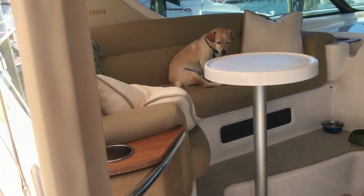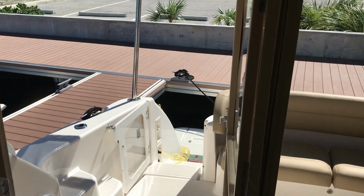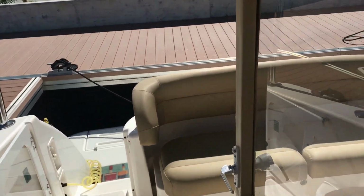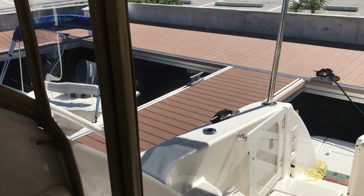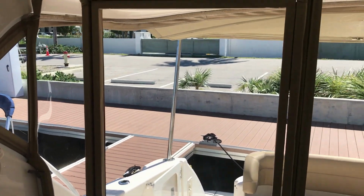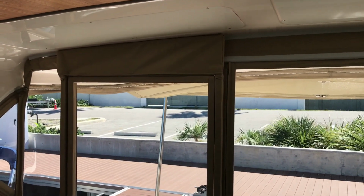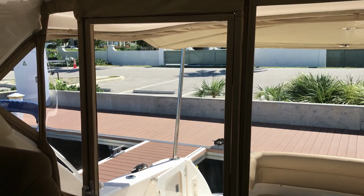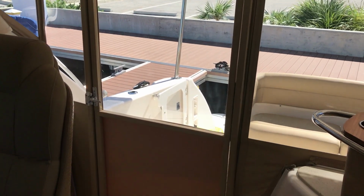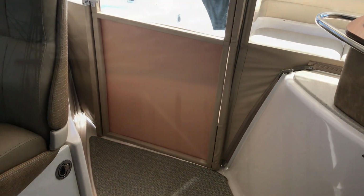Let me show you how this closed right up. So there we are going through it. And let's get this baby closed. Voila. Closed off from the elements. Probably the hardest part was fabricating the frame so it worked that angled roof line. But all in all, did a phenomenal job, and we are very, very happy with having a regular door.